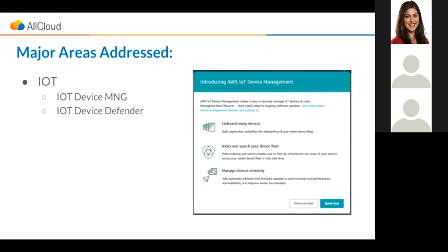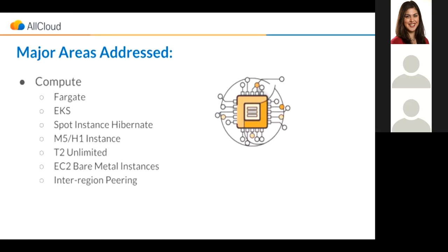Now going forward, compute. In the compute area, we have a lot of really nice new features. We have Fargate, which is the container service without worrying about anything under the task or application layer. We have the EKS, which is the managed Kubernetes cluster, Spot-Inst Hibernate, which is something which is really, really cool.